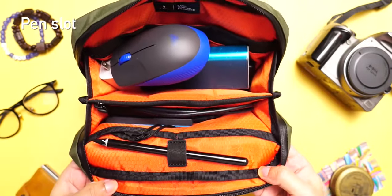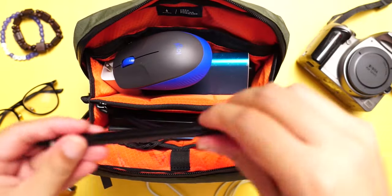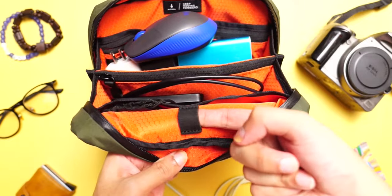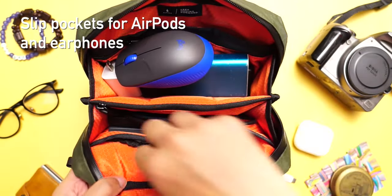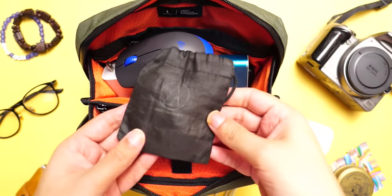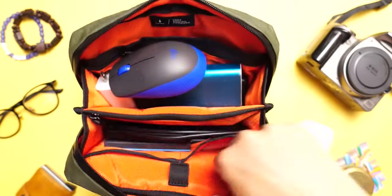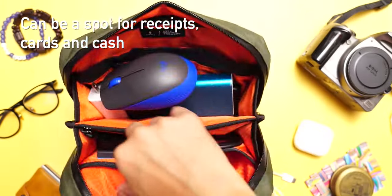In this pen slot, I keep a cheap stylus for my iPad. Aside from your stylus, you can place your favorite pen here. The first slip pocket is where I keep my AirPods. Here, in the second slip pocket, is where I normally place my wired Audio-Technica earphones, and the pockets can also be a convenient spot to keep receipts and loose cash.